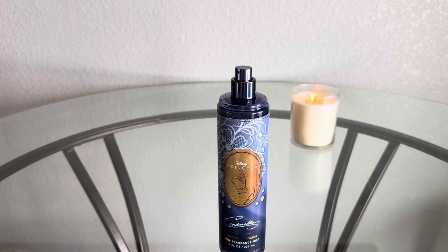And as soon as I sprayed this, I kind of got the vibe of Gucci Flora Gorgeous Gardenia. I don't think they're the same at all, but definitely kind of in the same family, and I think this would layer really pretty together. So I'm going to go ahead and compare the two.